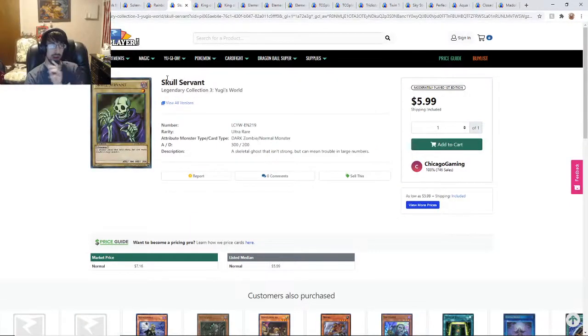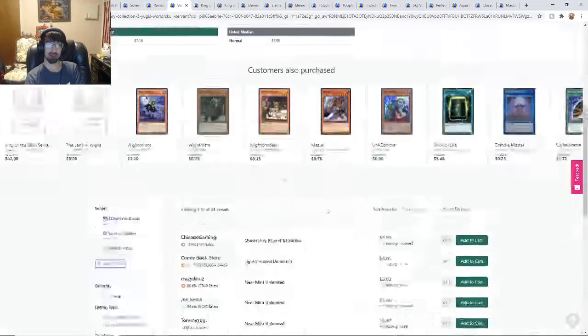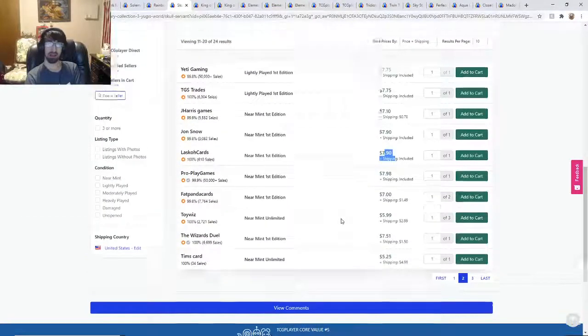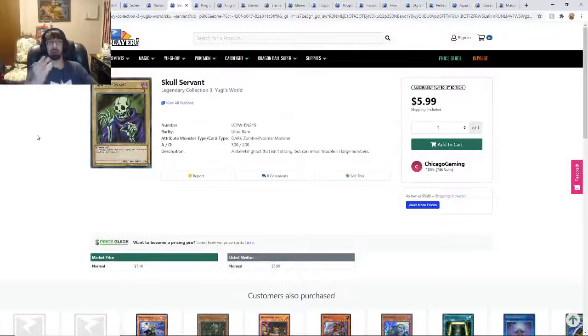Skull Servant though, out of Legendary Collection 3 Yugi's World, this was actually pretty well received. It's about $6 for unlimited, first ed 7.5. They're about $8. This was always a very cool deck in my opinion. Had a lot of very pricey commons. Not maybe right away when they came out, but in the future since they were short print.